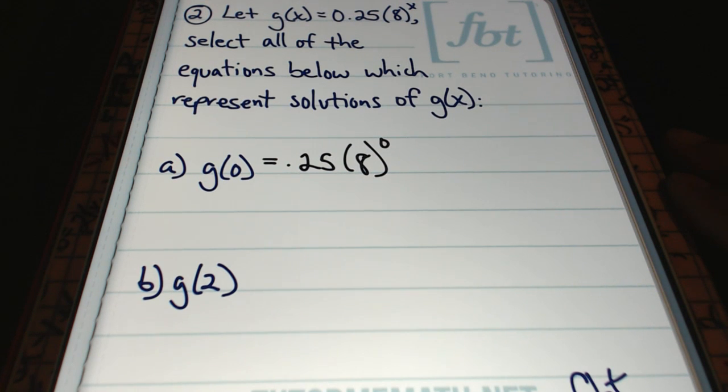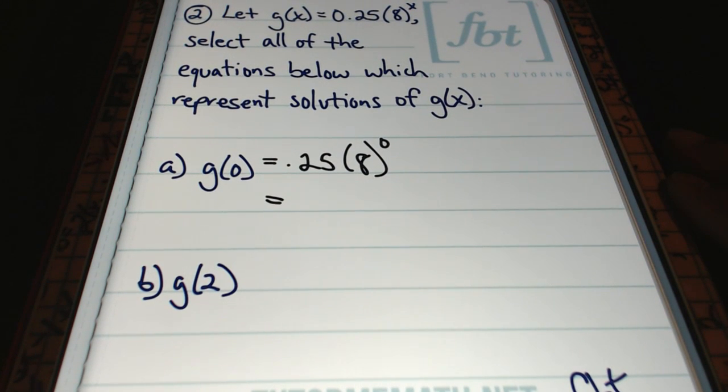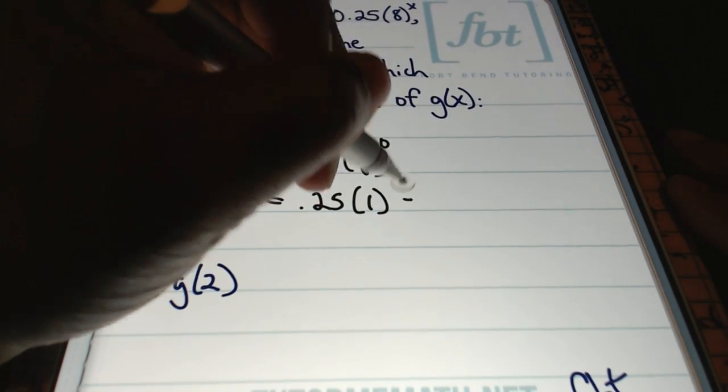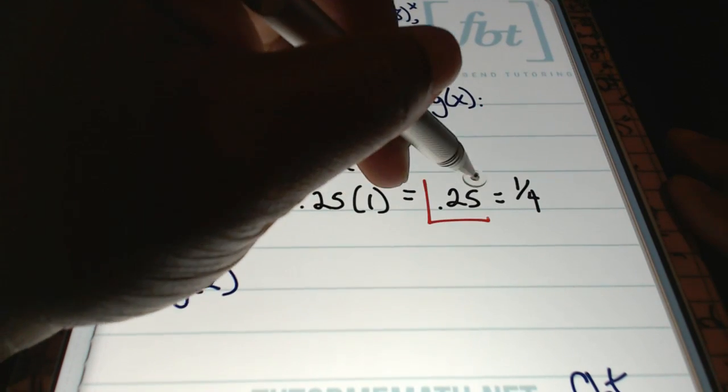Good job there. All right, so with this problem, guys, any base other than 0 raised to the 0 power is going to be equivalent to 1. So that means that I have 2500ths times 1, and this equals 2500ths. Or you can write it as 1/4 if you want to be fancy and write it as a fraction. So the result here is 2500ths.